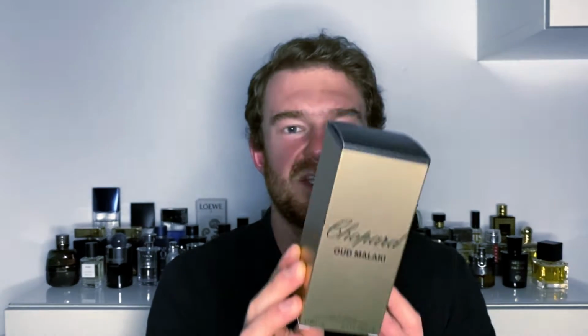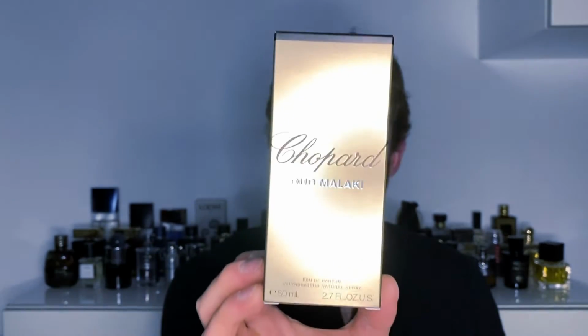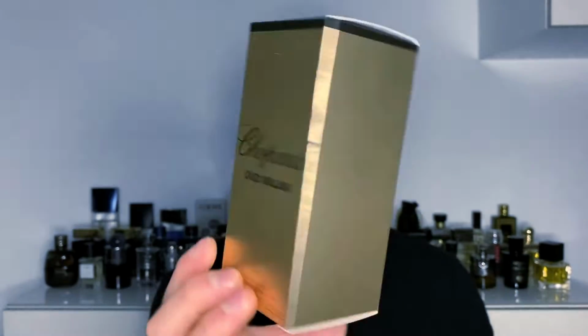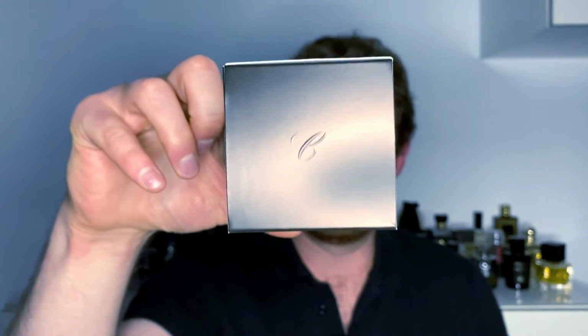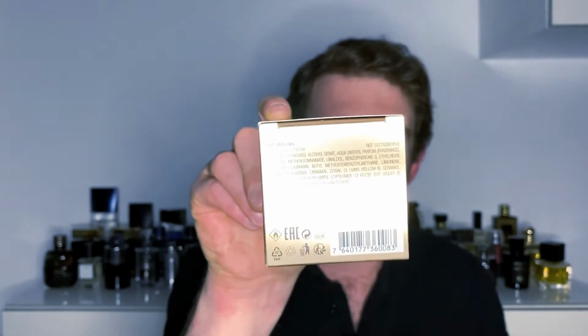Start with the presentation as usual. The box here, rectangular. It's Chopard Oud Malaki on the front. We can see the volume down below here. Eau de Parfum concentration, gold cardboard. It's painted, it's made to look like a metallic gold all around the edges of the box here. On the back, there's a saying. You can read that if you want to. On the top, it's the stylized C in cursive writing. It's raised cardboard, very nice looking box. On the bottom here, we have the ingredients, batch code, and the barcode.